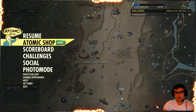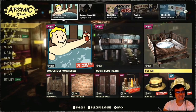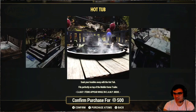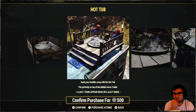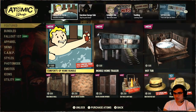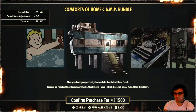Alright, so let's start off with the Atomic Shop, and today we've got, oh, jacuzzi, I mean hot tub. First thing that came into my mind, man, that looks cool. Oh, look at that. Based on this photo, I guess you can actually interact with it, and your character kind of goes inside the water. 500 atoms. You got a plushie over there, super moon. Pretty cool. Alright, so the bundle. I'm pretty sure that is included within this bundle. 1,500 atoms, man. Yeesh.